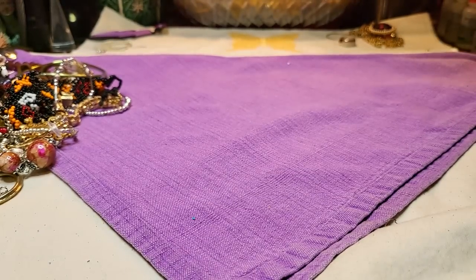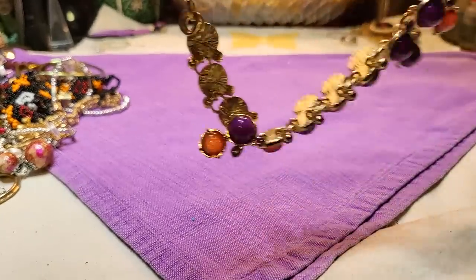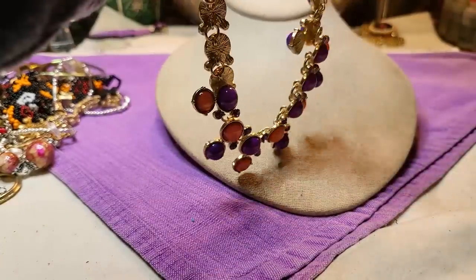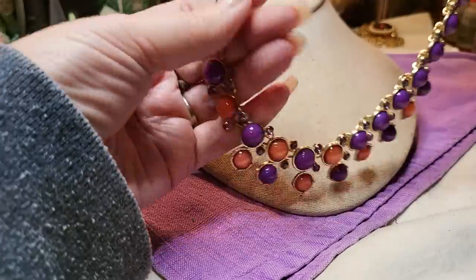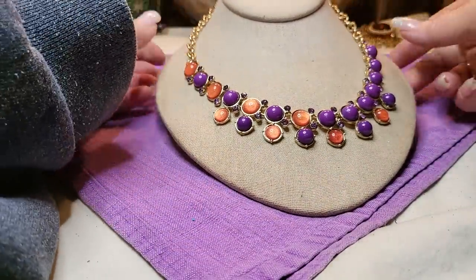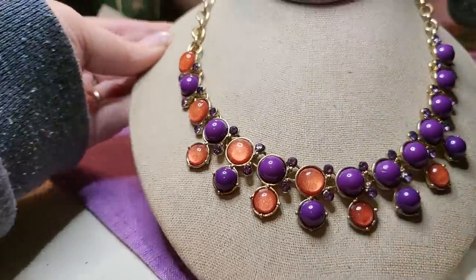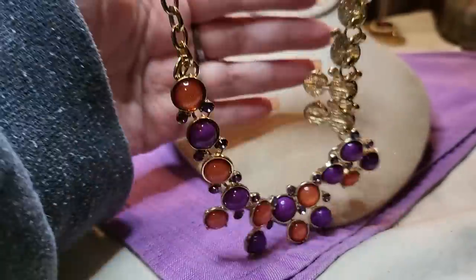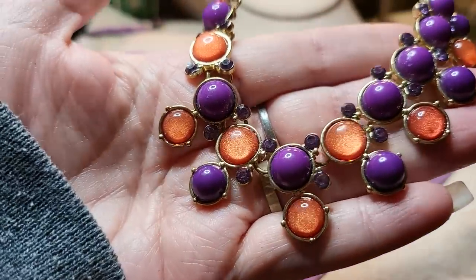Okay, we got some earrings and a necklace set. This is fashion jewelry. Let me see if I can get this. There we go. This is pretty though. I like the orange and the purple together. Gold tone, and it has earrings to match. Very nice. Purple rhinestones.